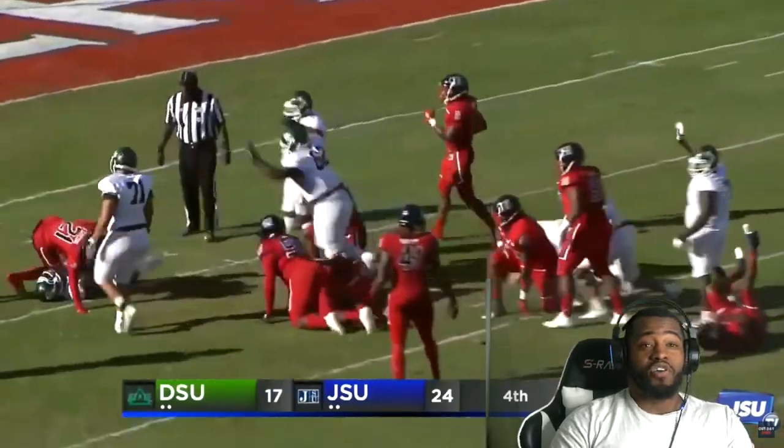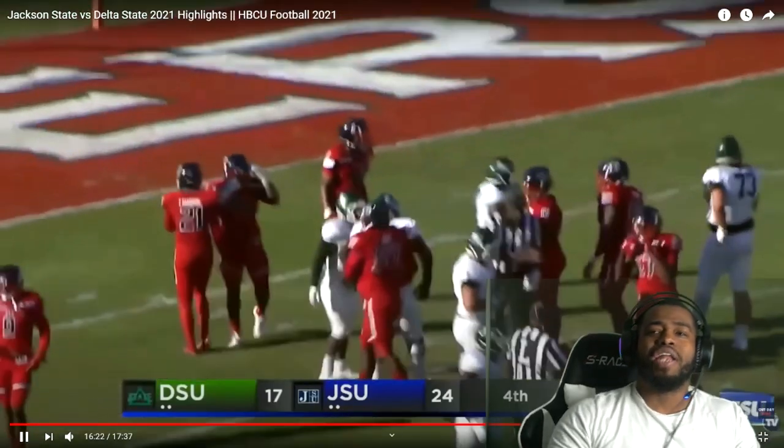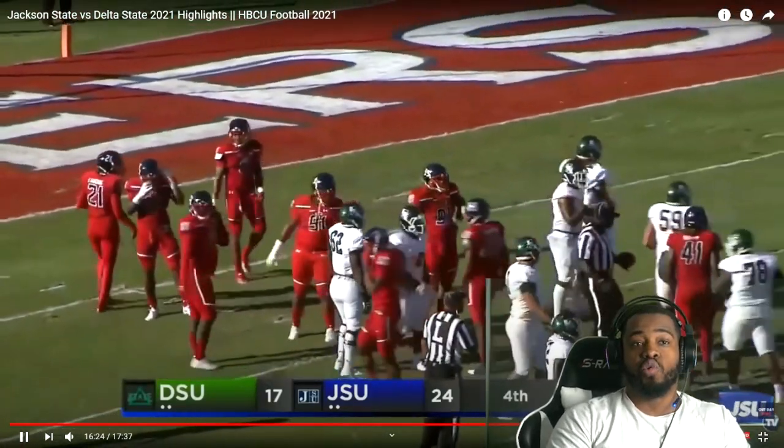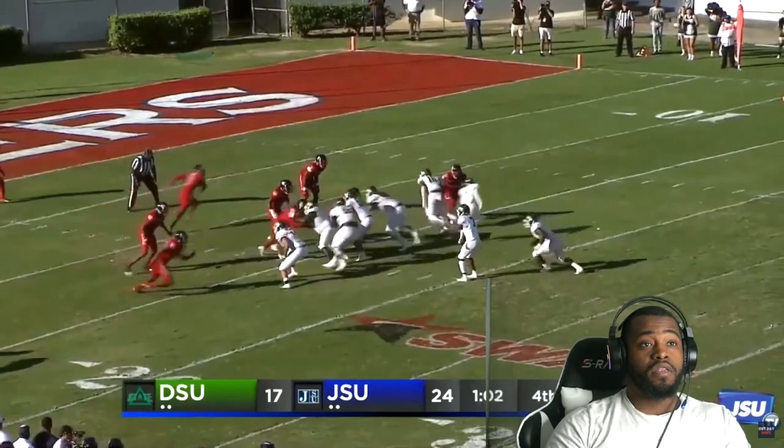Look, got the first on fourth down. And you see the production. It says 3rd and 8, but it was really 4th and 2. It was 4th and 2 on that play. Back in motion. Look at this, man.